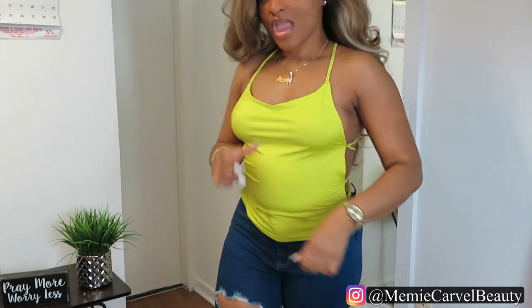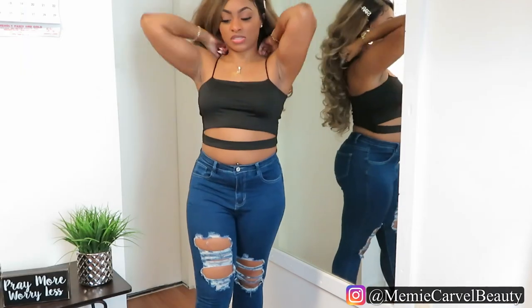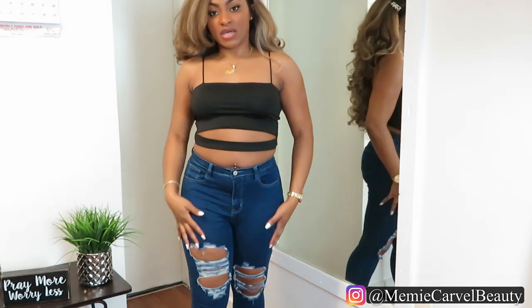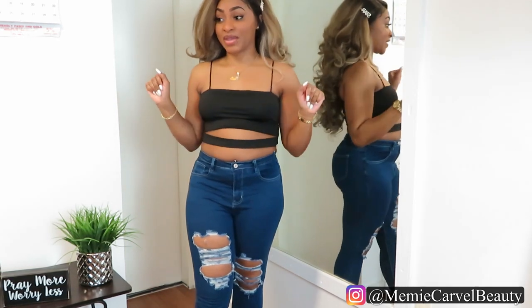But yeah, I think this outfit is super cute. So we're gonna go on and show the next outfit. Okay, you guys, so this look here is the next look. I just wore the same jeans, and I did turn down the lighting a little bit because it was too bright. So I had to do it off camera because this ring light be acting crazy.